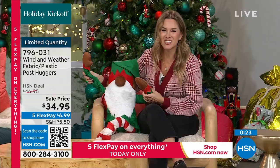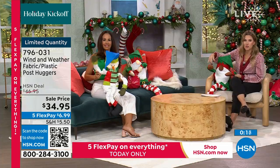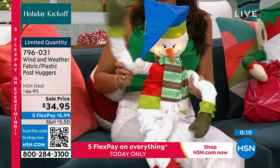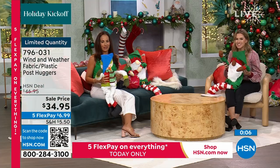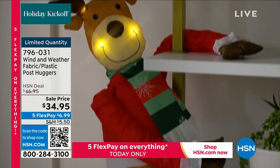There's only a couple hundred left for you if you want the white elf. I think we have a couple dozen left of the snowman, and then the remaining quantity is going to be in the black elf. $6.99, because at home, they're so much fun. They've literally made me laugh and smile the whole time, yes, you guys. And that's what they're going to do for you, too. They're made to withstand wind and weather, so you know you're getting a nice quality piece here. And they are substantially tall, by the way, which I love.